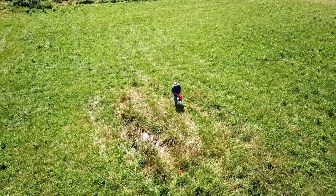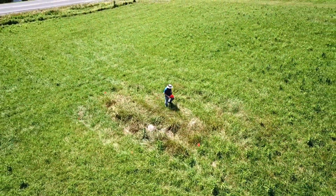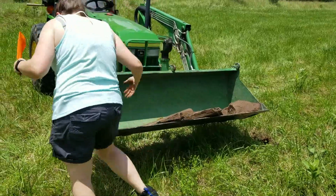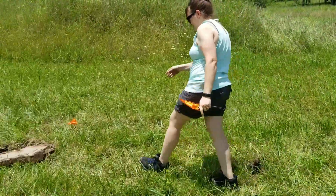We found an outcropping of rocks in the field here. Mike is marking them so we can have the excavator pull them out. We had already dug up a bunch of rocks earlier when we were pulling out the fence. We'll have him add these to our stash of decorative rocks.